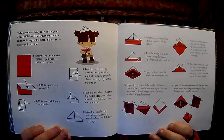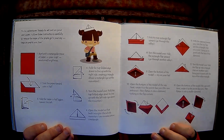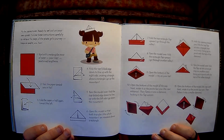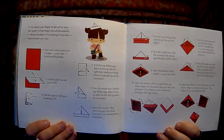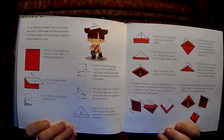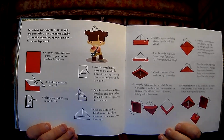Fold the top rectangle flap upward. Go through the valley. Turn the model over. Fold the rectangle flap upward. Go through the other valley. Open the bottom of the model. Try on your hat. You have your first hat. You could probably use a couple of different pieces and get a whole collection of them.